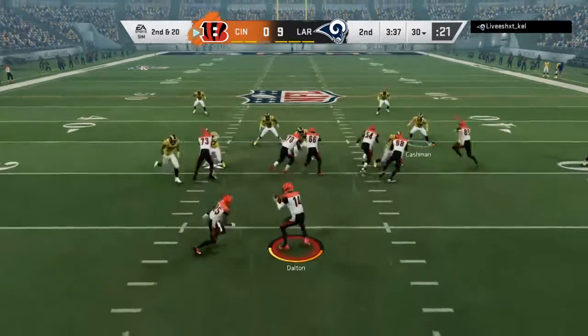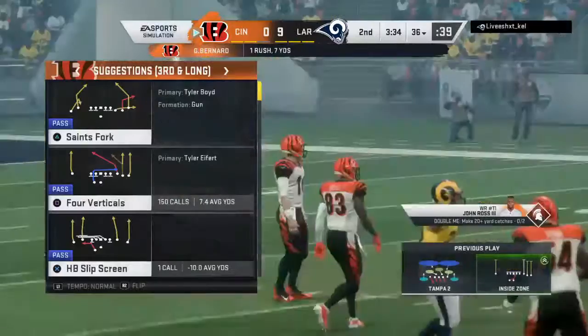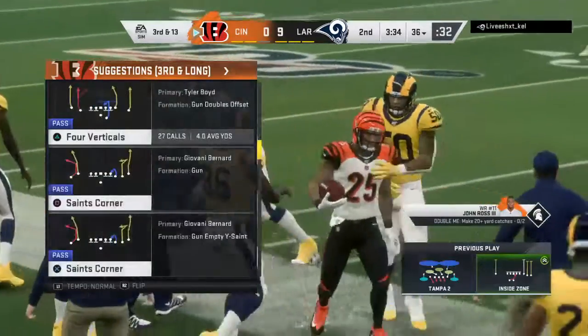Work to be done. Now a first carry for Giovani Bernard. And he gets this up across the 35 before he's out of bounds. Now that gets back some of what they needed, but they're still stuck here with a 3rd and 13.